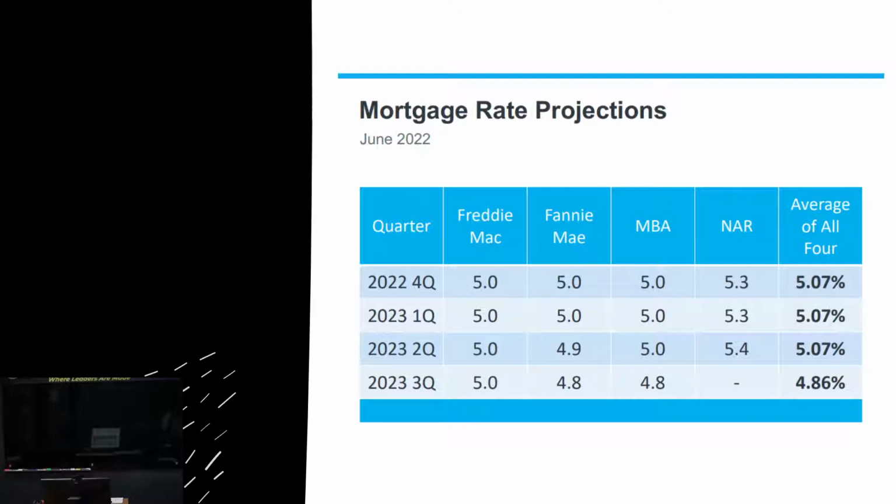I'm projecting way higher. Put it on the board. That's my bet. I think we're going to be way higher. I could be wrong, but I would be surprised if we're at 9%. Well, we're there now, right? I mean, we're at 5%, 6% right now, depending on your credit and all that.